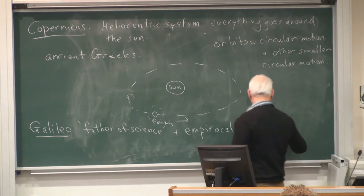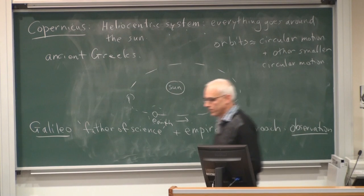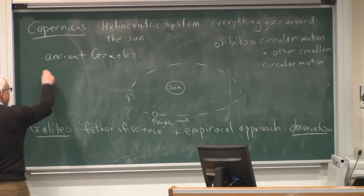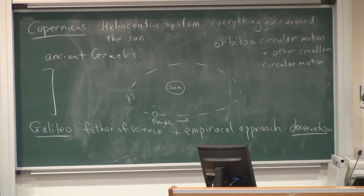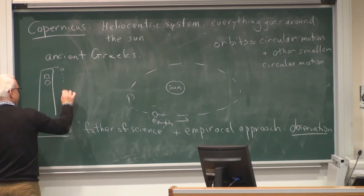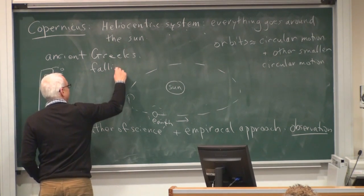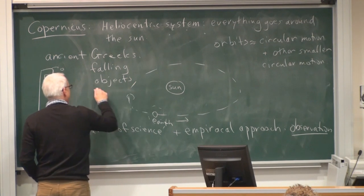Namely, observation was important for him. And one of the kinds of things that he was interested in is what happens if you drop a weight off a building. What do falling objects actually do when they fall? So here's a building, and you drop some object, and it starts to fall, and eventually hits the ground. And Galileo realized that this object sped up as it fell. That when it gets to the bottom, it's going faster than it was in the middle or up at the top. So falling objects speed up.